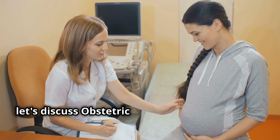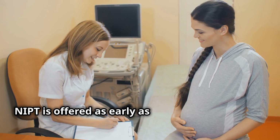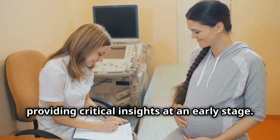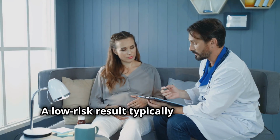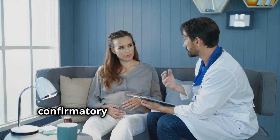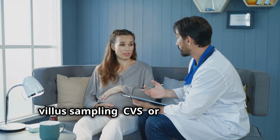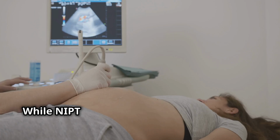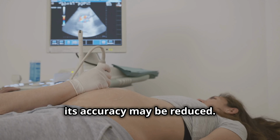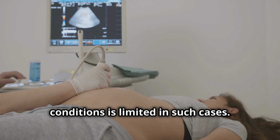Now let's discuss obstetric and clinical applications. NIPT is offered as early as 9-10 weeks gestation, providing critical insights at an early stage. A low-risk result typically negates the need for further testing, while high-risk results warrant confirmatory procedures like chorionic villus sampling, CVS, or amniocentesis. While NIPT is applicable in twin pregnancies, its accuracy may be reduced. Screening for certain chromosomal conditions is limited in such cases.